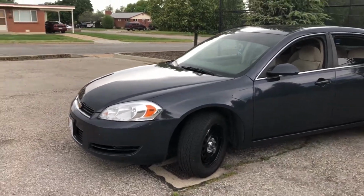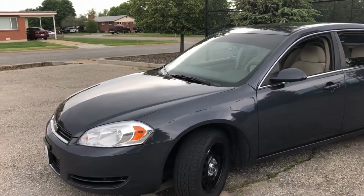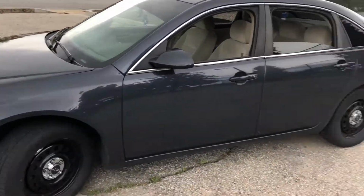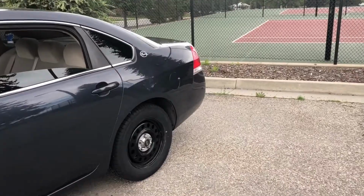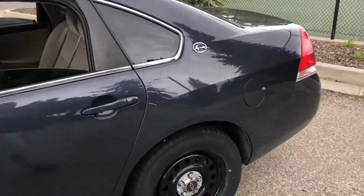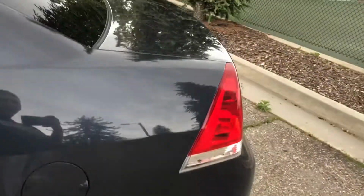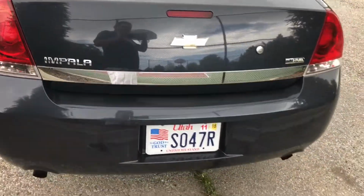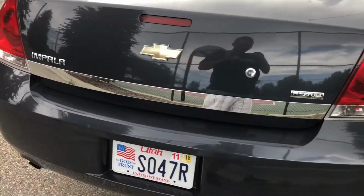This, my friends, is a 2008 Chevrolet Impala 9C3 detective package. She's looking sharp today. It's been a while since I've made a video about this car. I figured I'd give you guys an update and show you guys around the car. Cleaned it up recently, so it looks very, very nice.